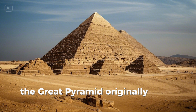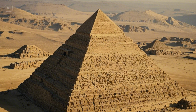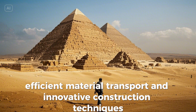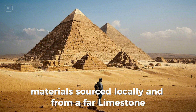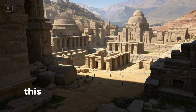The Great Pyramid originally stood at 146.6 meters, 481 feet, making it the tallest human-made structure for nearly 4,000 years. Achieving this height required meticulous planning, efficient material transport, and innovative construction techniques. Materials, sourced locally and from afar. Limestone: the majority of the pyramid was built from Tura limestone, quarried locally near Giza. This material was relatively easy to carve, but strong enough for structural integrity.